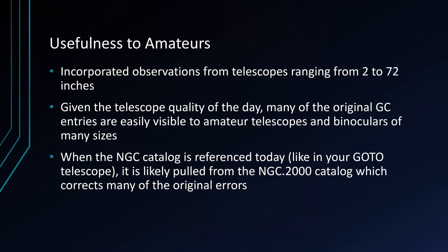Being assembled during the time period it was, telescopes ranging from 2 inches all the way up to a mammoth 72 inches were used for the original NGC catalog. So there's definitely stuff in there that starts to push outside of the range of what would be accessible to amateur astronomers today.